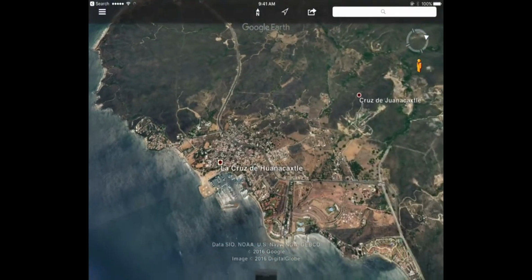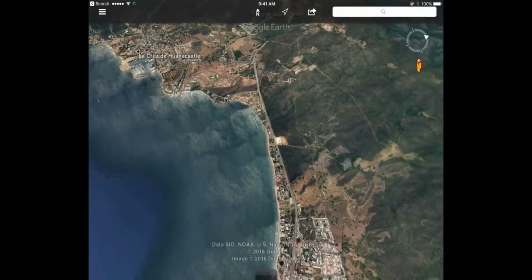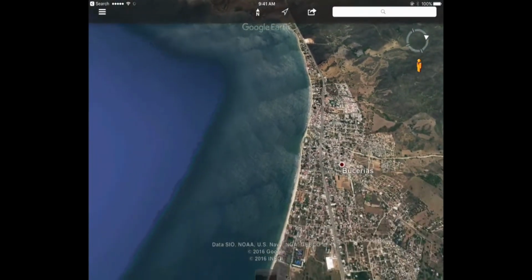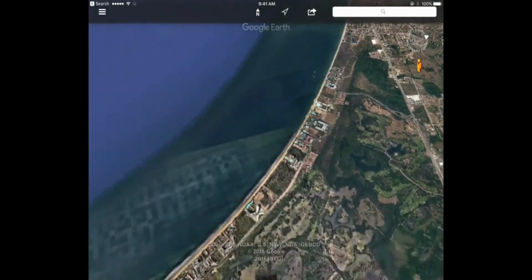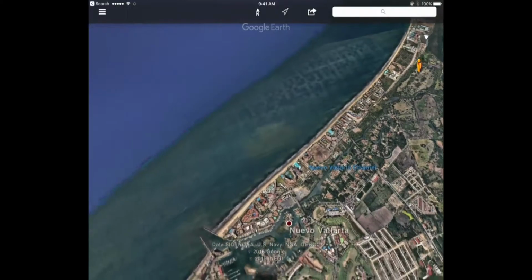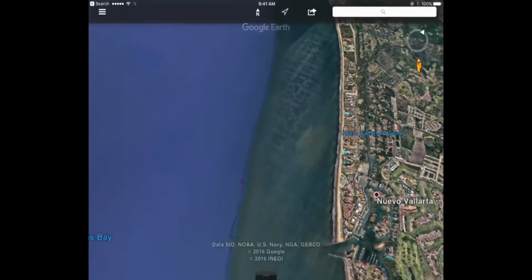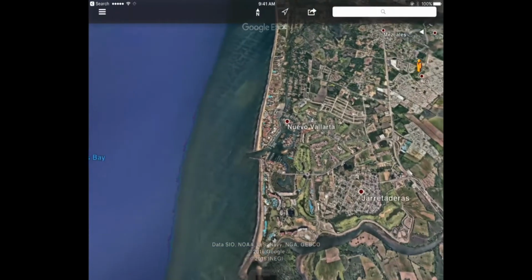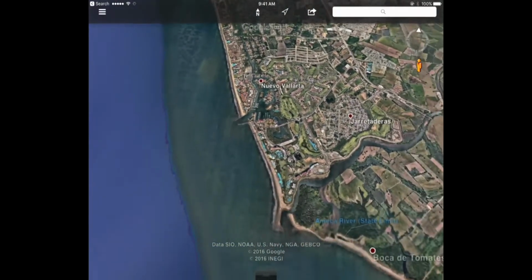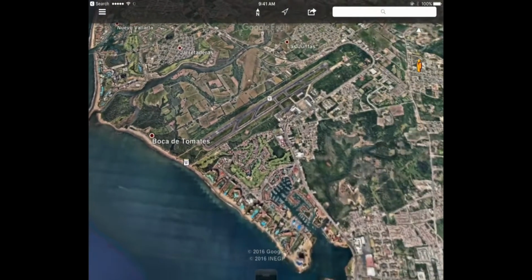La Cruz de Guanacaste, one of my favorite places. Various developments there, and in northern Bucerias. Look at the beach from northern Bucerias all the way down to Nueva Vallarta. That's Nueva Vallarta's marina. The Vedanta Group's development here right at the Rio Ameca. And it brings us back to the marina where we started.